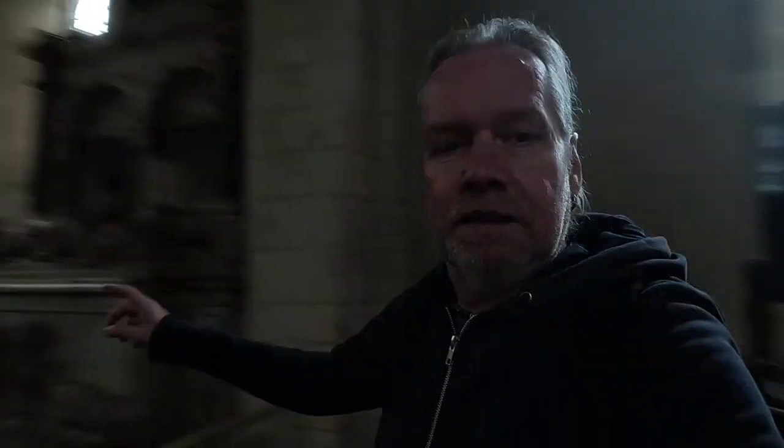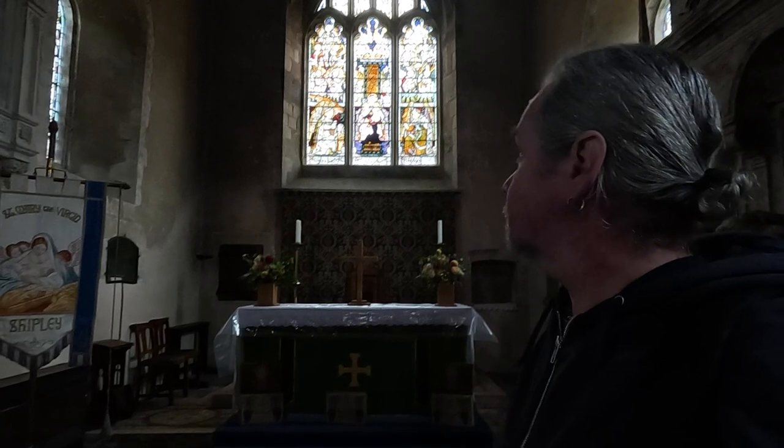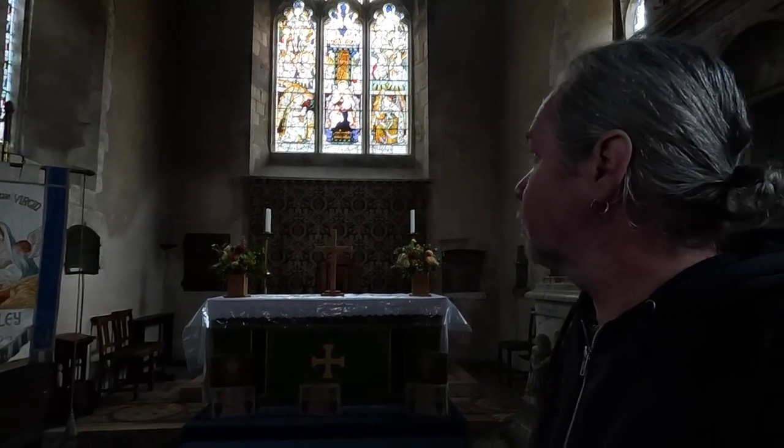I don't know much about the actual interior of the church, so I can't really tell you that much, and I do apologise if I keep fading out with the light. Can't be helped. Lovely altar up here. I should use my big camera actually, but it's in the bag. I'm on the GoPro Hero 11 Black, the new one that's just come out, which is rather nice. Oh, just listen to that quietness. We like that.